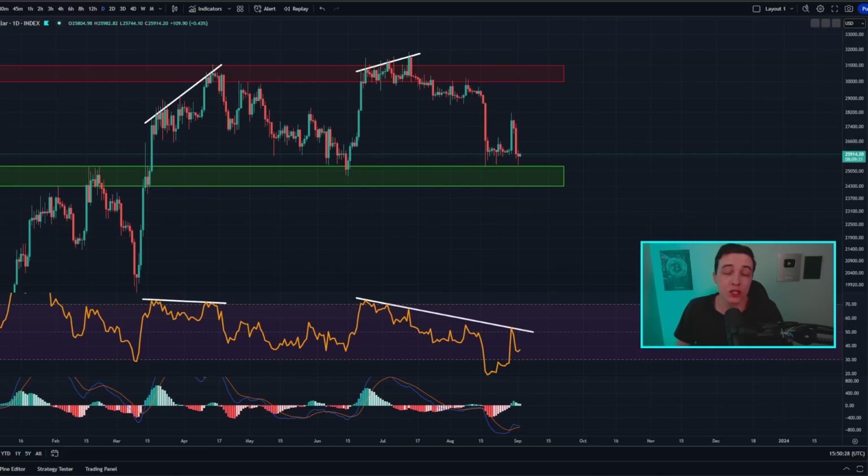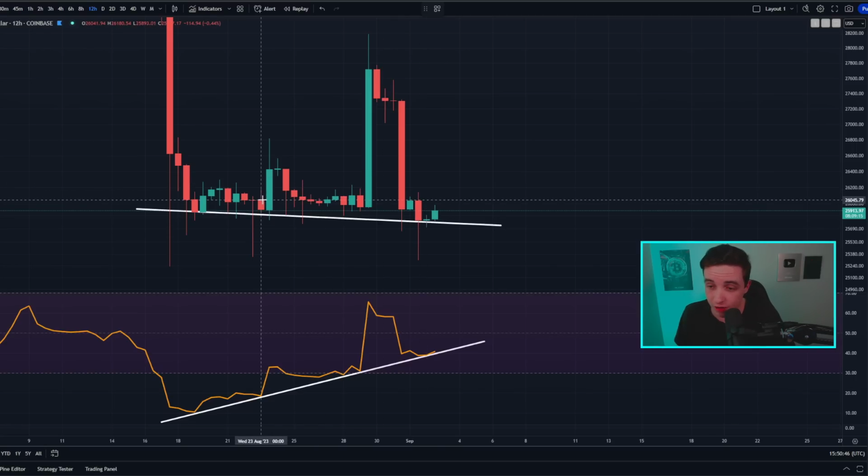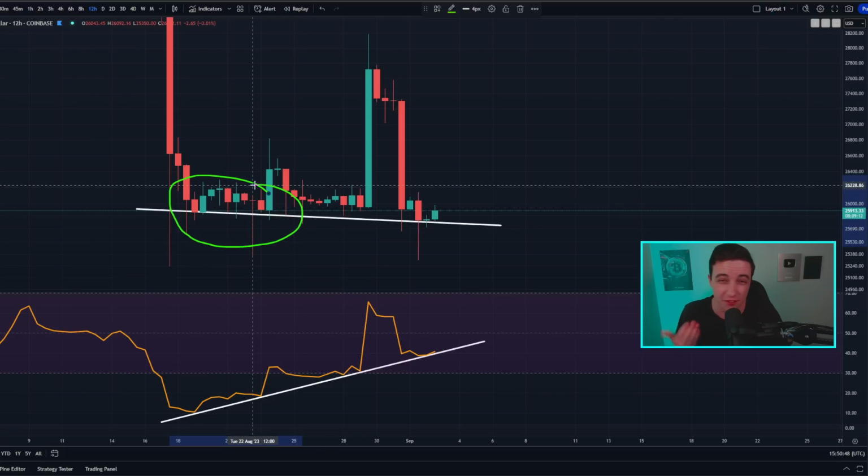And now, if you're zooming into a smaller time frame, looking at the 12-hour Bitcoin chart, right now the price of Bitcoin is potentially forming a new bullish divergence pattern just in the imminent short term. Because first of all, if you've been watching my videos over the last few weeks, you'll know that there was a small bullish divergence back here on the 6-hour and 4-hour charts.